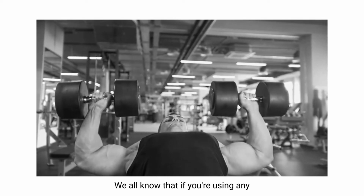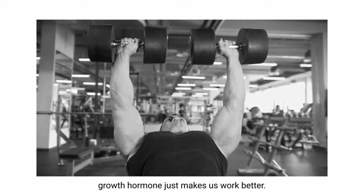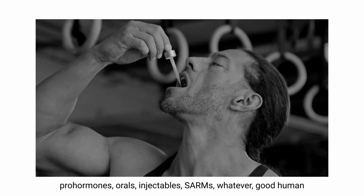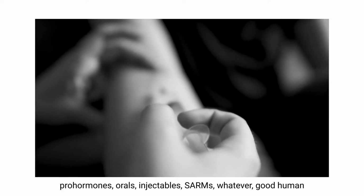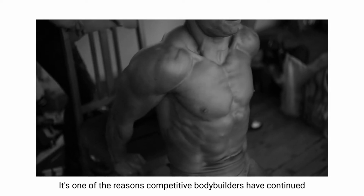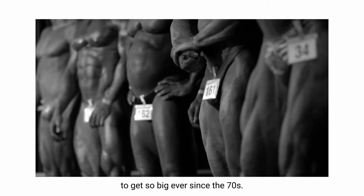We all know that if you're using any sort of fat burners, stimulants or not, taking growth hormone just makes us work better. If you're taking any sort of steroid stack, pro hormones, orals, injectables, SARMs, whatever, good human growth hormone will just make the stuff you're taking now work even better. It is one of the reasons competitive bodybuilders have continued to get so big ever since the 70s.